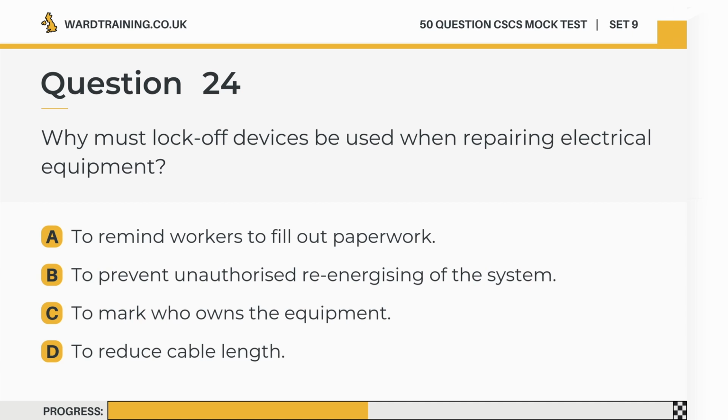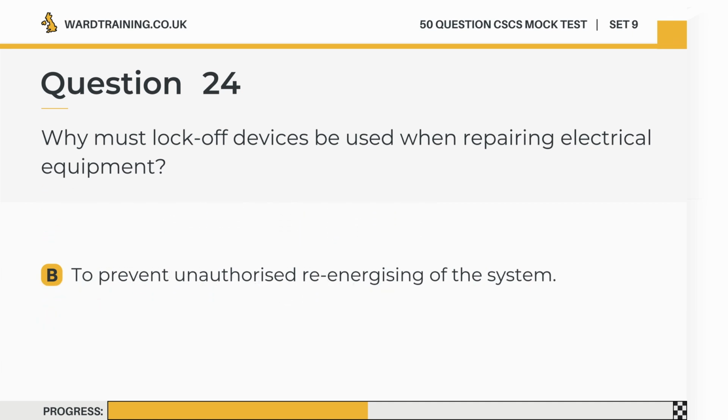The correct answer is B. To prevent unauthorized re-energizing of the system.